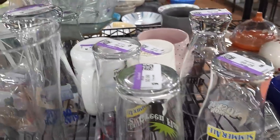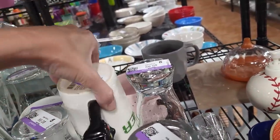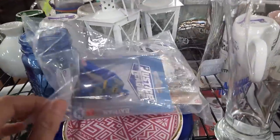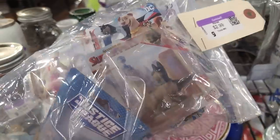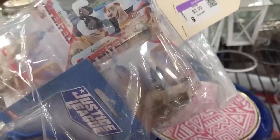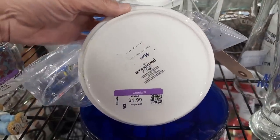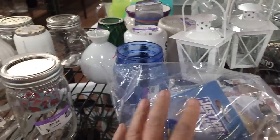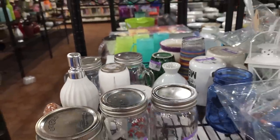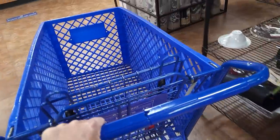Let's see. Sam Adams. Got a gamer mug. Those are kind of cheaply made. We got some Justice League and Super Pets guys, and a Zuru Smashers. A couple of Batmans in there. Accessorized. Yeah, no, okay, nothing overly exciting on the rack. So let's go see what might have made its way out to the shelves already.